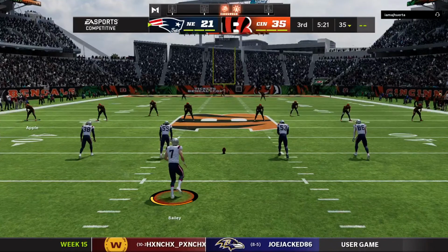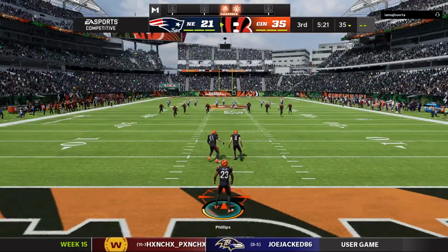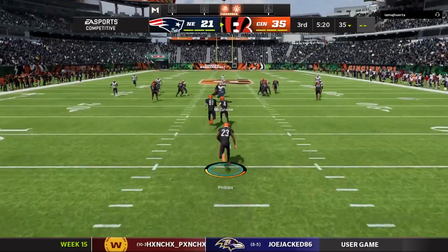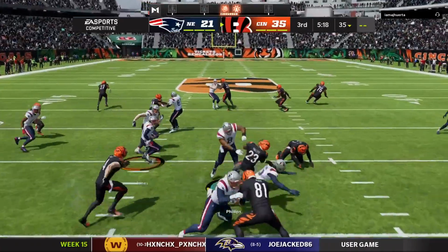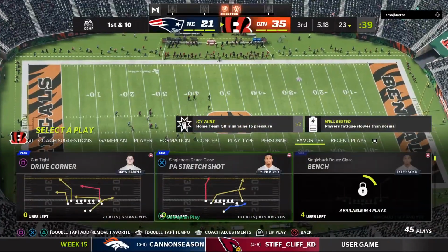Bailey now to kick it away after the touchdown. Here comes Darius Phillips out of the end zone. And ultimately cannot get this out to the 25-yard line as he's dropped it.